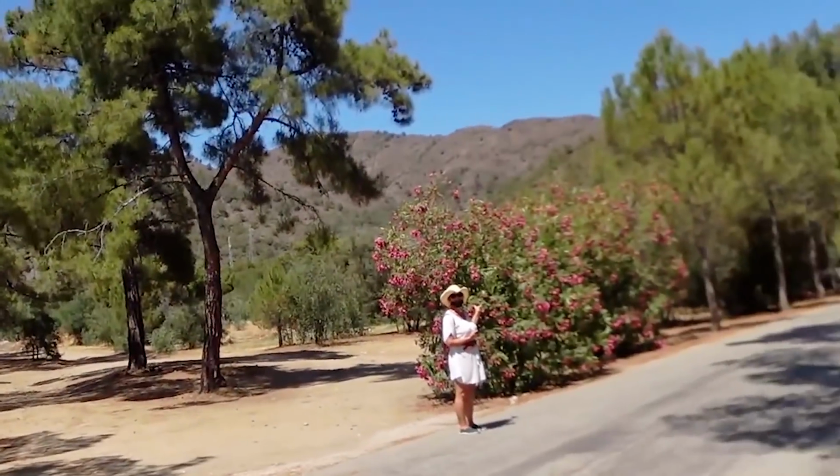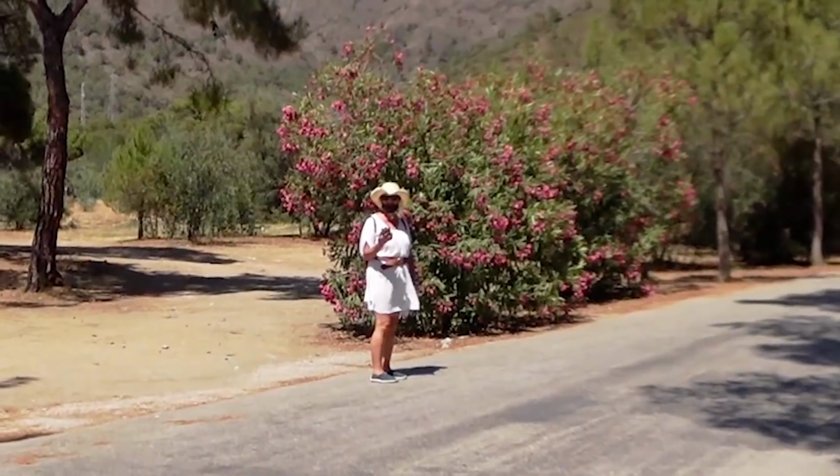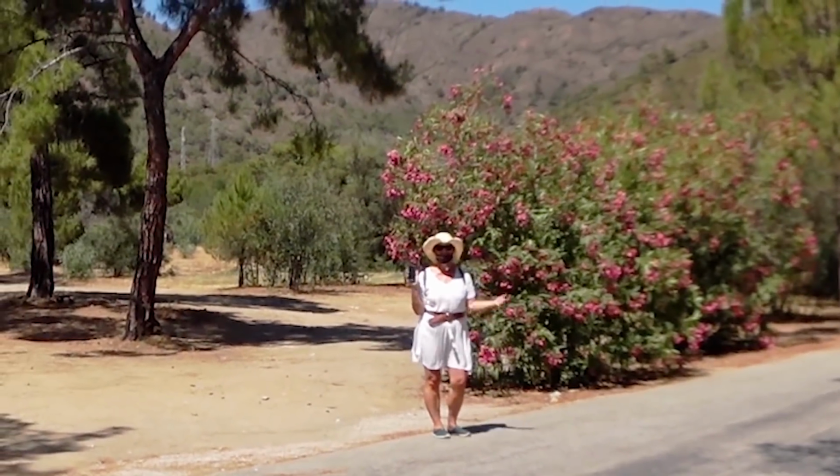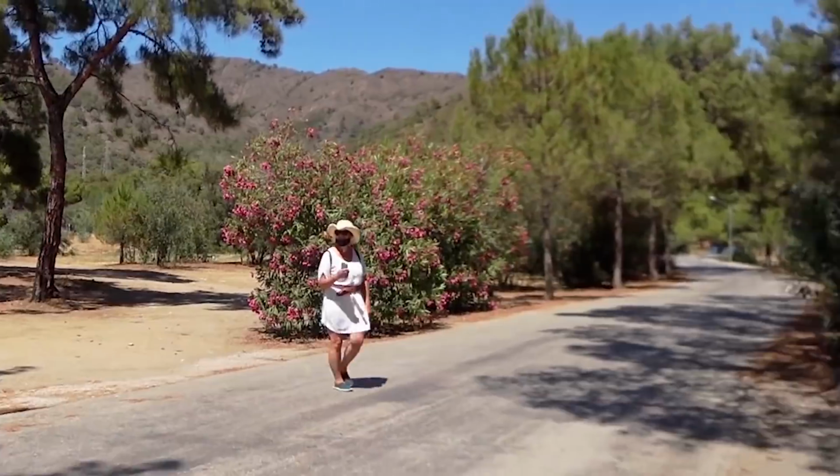And she's got a... It's there. Alright, so it's not there, that's a bush. According to Google Maps, it's there. Of course it is. It's cloaked. Alright, let's go this way.